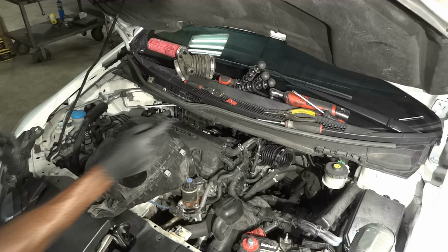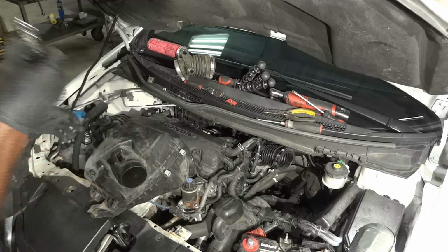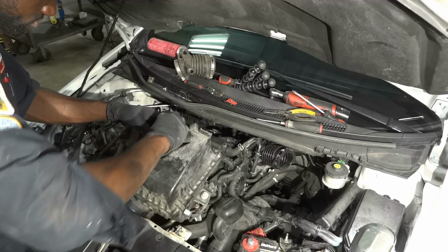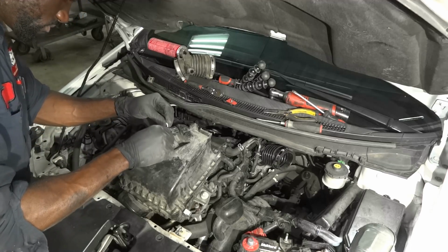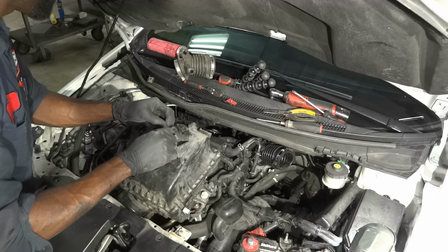Alright, so we got the air tube installed. This mass airflow sensor is dried up. Alright, so the mass airflow sensor is gonna go back this way. I'm gonna put it back on the air filter housing here.